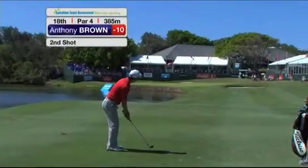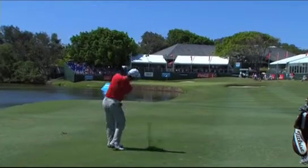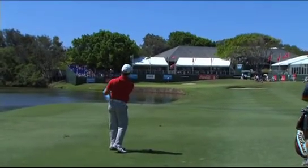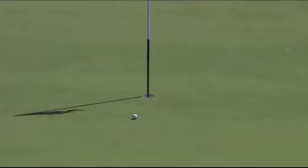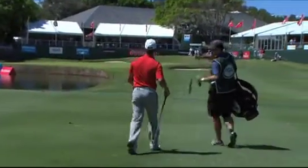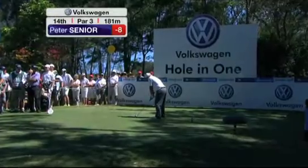It looked like Anthony Brown, when he was striding up the last, had a chance to grab the overnight lead. A stunning little shot into the last. Just a little dead arm shot after a fantastic tee shot. Long way down there. Ideal. Was that any good? He'd make that to go to 11 under.